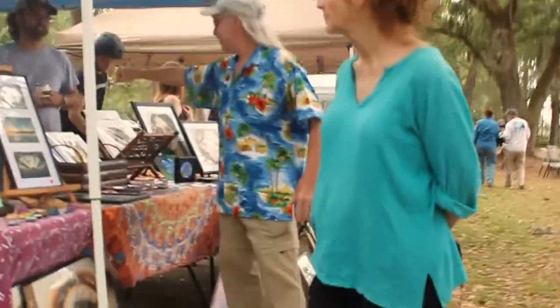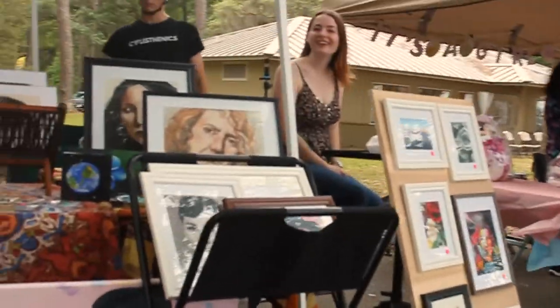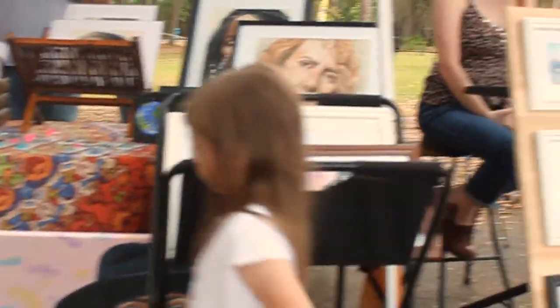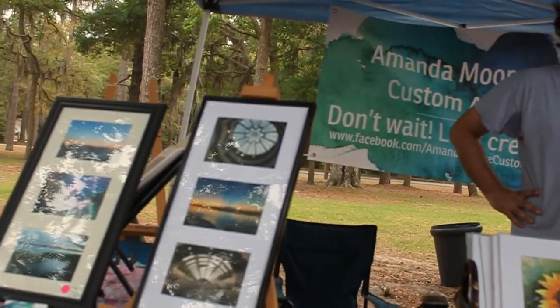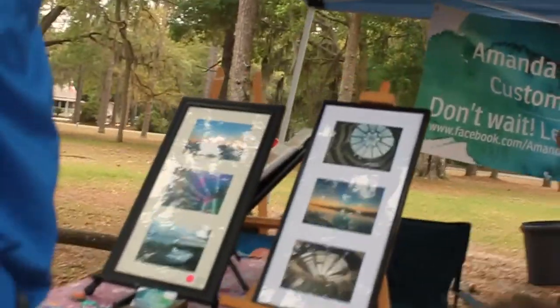So this next artist up here, they have sketches and drawings and photography. We really enjoyed their booth, really enjoyed talking to them. And if any of this stuff looks interesting to you and you want to maybe purchase your own, or you just want to check out more of their work, go to Amanda Moore Custom Art on Facebook and check out their page.